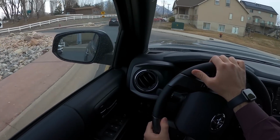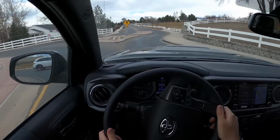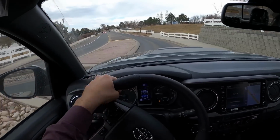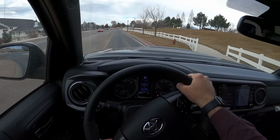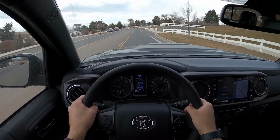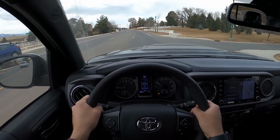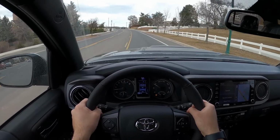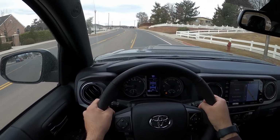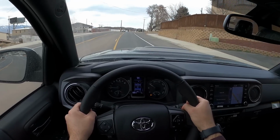Handling, yeah, solid. It's a small truck, so. Torquey. Yeah, it's got more than enough power for off-road use and on-road use, frankly. You know, on the highway, right? I had that Trail Edition for a week, and that was a little bit annoying sometimes on the highway, but it did a great job overall.